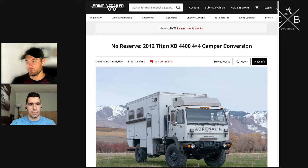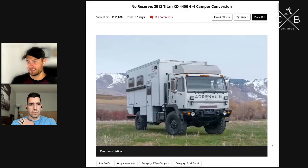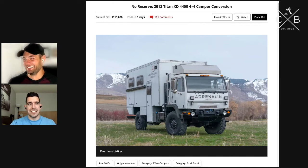And this to me even more so, because there's this dystopian look. This was the RV that was built for COVID. If there's an RV that was built for this time, this is it. It just has that look.